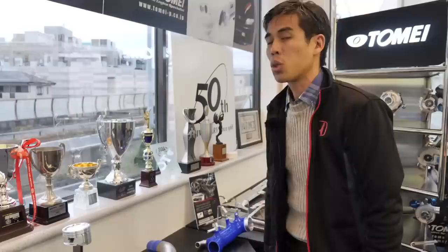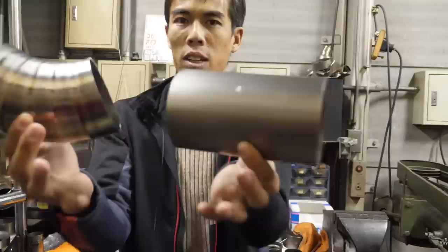We're just here now at the little display inside their office, and you can see here some of their parts. Tomei is really well known recently for specializing in titanium exhaust and intake parts. Now the workmanship of these titanium parts is just at a completely different level from many other smaller manufacturers, which we'll take a look at some of their technology processes in a moment.